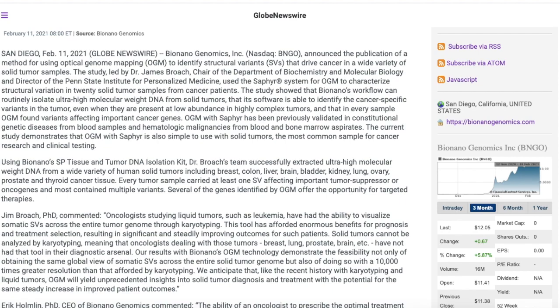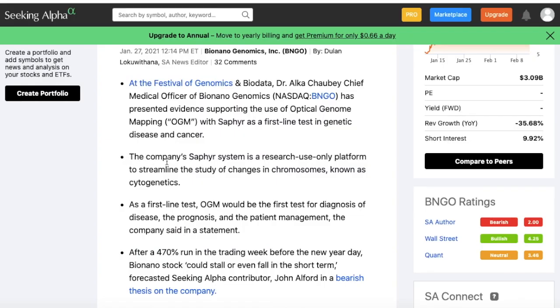If we come over to this article, we can see the company's Saphyr system is a research-only platform to streamline the study of changes in chromosomes known as cytogenetics. Saphyr is their main flagship product, and they can't really get it out to that many people right now because the market for Saphyr is kind of small. The company has said that they are trying to get the Saphyr in the hands of any researcher or clinician that needs it. We could see that happen throughout 2021, and that is going to be one of the main reasons why ARK Invest has not put that much capital behind this company yet.